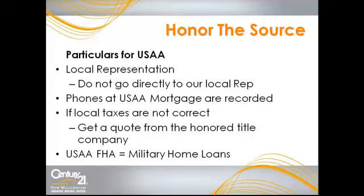Last thing that's particular to USAA: their FHA product is called Military Home Loans. It's a joint venture with Wells Fargo. So if somebody ends up in Military Home Loans, that's a USAA loan, and it's not being sent to Wells Fargo or somewhere else because they're overloaded. Their FHA product was joint ventured with Wells Fargo, and it's called Military Home Loans.